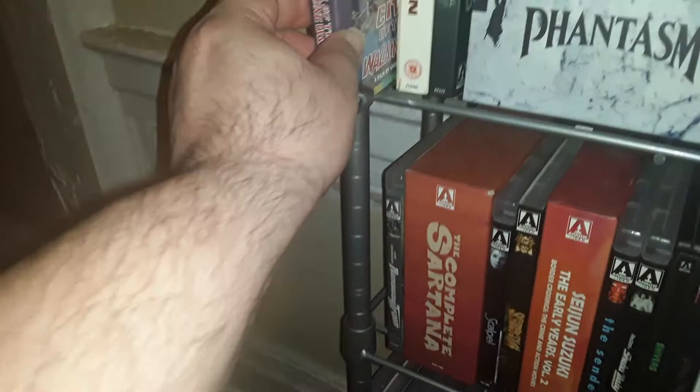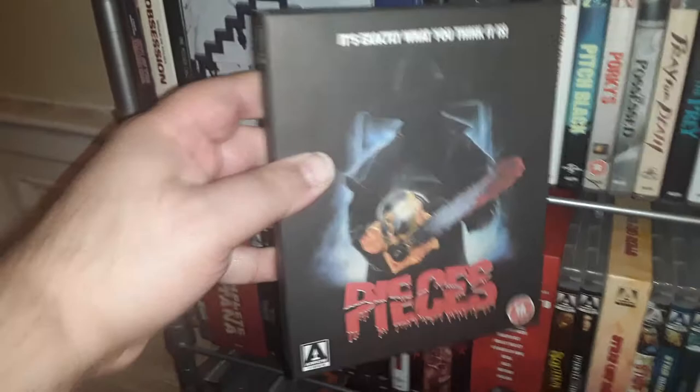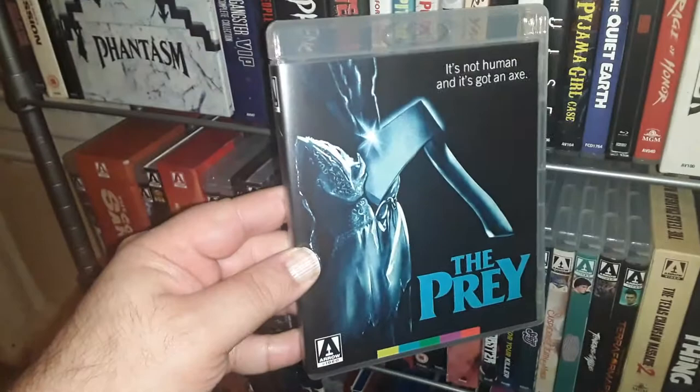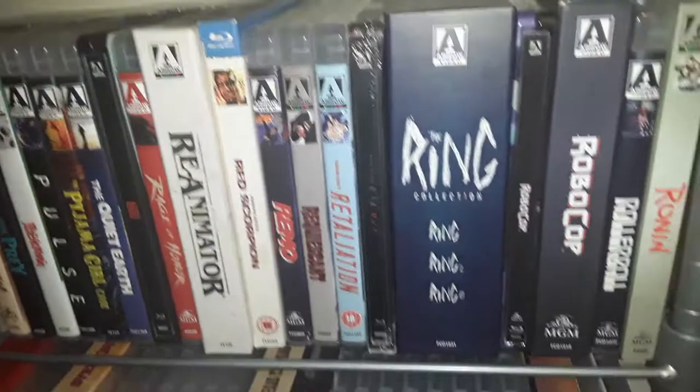Phantasm. Pieces. I also have the Grindhouse version. Pitch Black 4K, which looks fantastic. Prey. I got rid of the slip. I didn't like it. This is much better. Right. Got both versions of RoboCop. I got the Steelbook and the chipboard. Great, great, great.